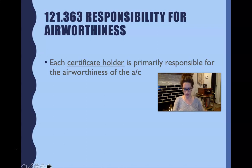Okay, skipping along to 121.363, because this is a huge, 121 is massive. So I basically try to pick the ones I think you need to pass your ATP or ADX exam, as well as an interview.